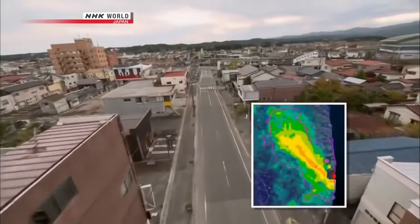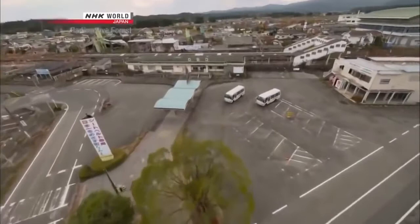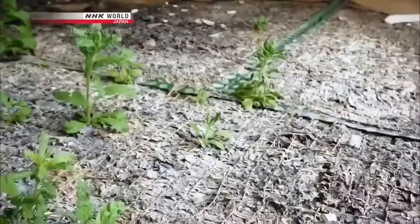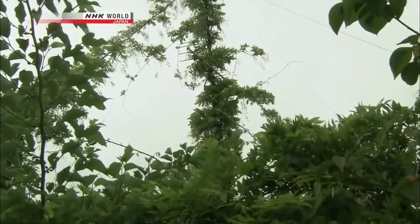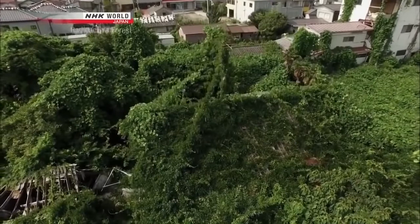This is the center of the town of Namie. Decontamination work has been carried out. And as a result, the radiation dose has fallen to less than 1 microsievert per hour. Weeds are creeping up, encroaching upon ruined residences. There are about 40,000 abandoned houses and other buildings throughout the entire evacuation zone. They're becoming homes for wild animals.